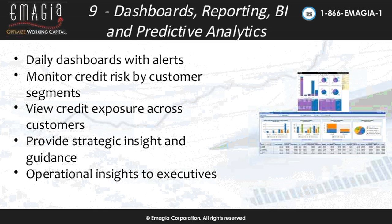You can set up dashboards and reporting basically on any aspect of your credit limits and credit exposure. They also give you predictive outcomes. They allow you to determine, with complex machine learning and analysis, who your risky customers may be. Dashboards and analytics now allow you to do cash flow forecasting. So who's going to pay and when are they going to pay? And it also allows you to track payment behavior.